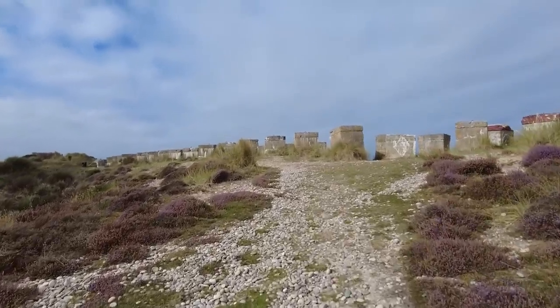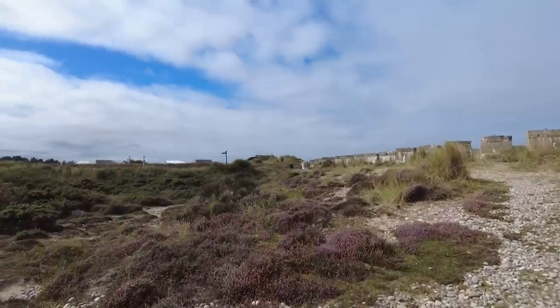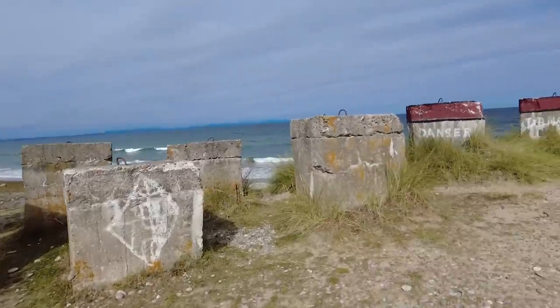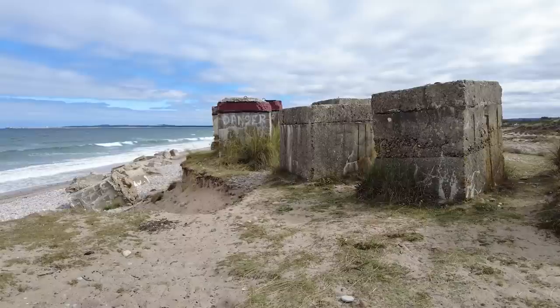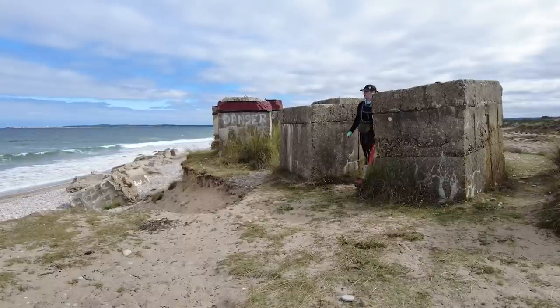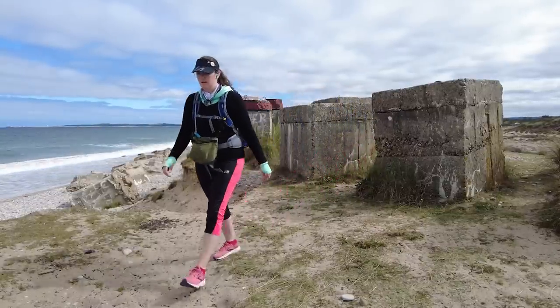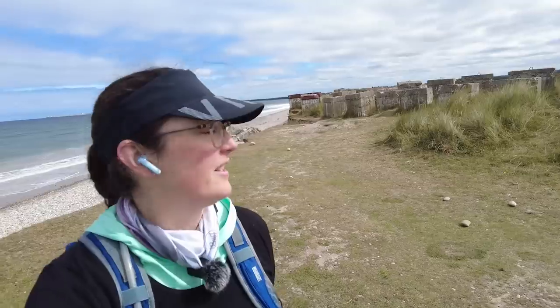Da-da-da! We made it! Wow! We did it! 8 miles! This was really fun, actually. I mean, I have a lot of aches and pains right now, but it was beautiful.